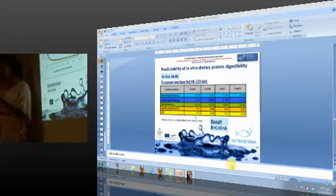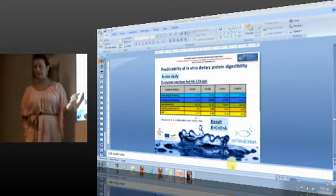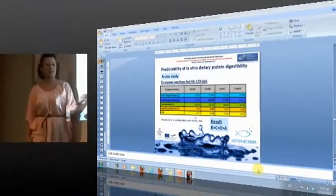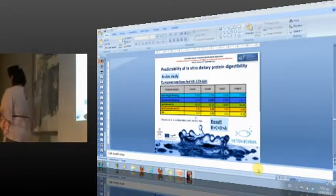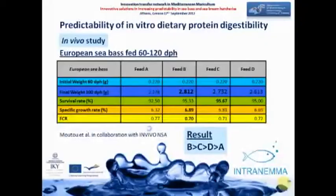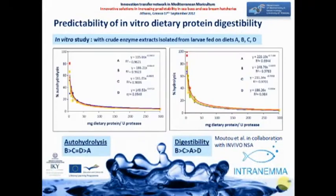If the fish does not have a very good digestive tract, B still supplies, gives more for absorbance compared with the others. C and D were more or less the same, and A was the last one. Digestibility: B, C, A, D. So if we go back, we had more or less the same rating, B, C, D, A, that was in vivo performance. In vitro, B, C, A, D for digestibility, but if you combine this and this, the rating is the same. So again, we have B, C, D, and A for in vitro.